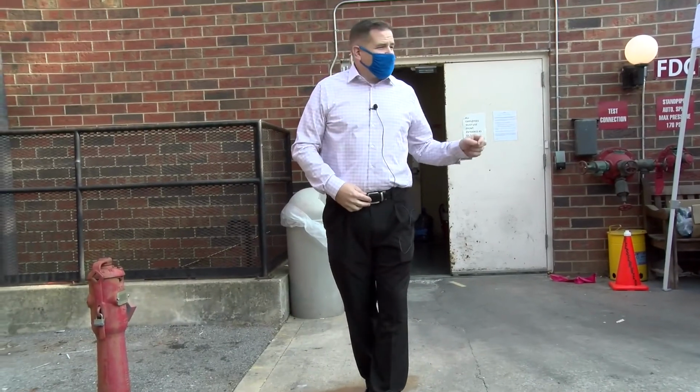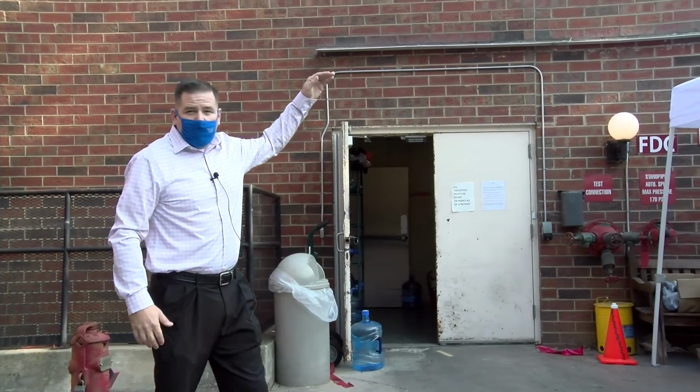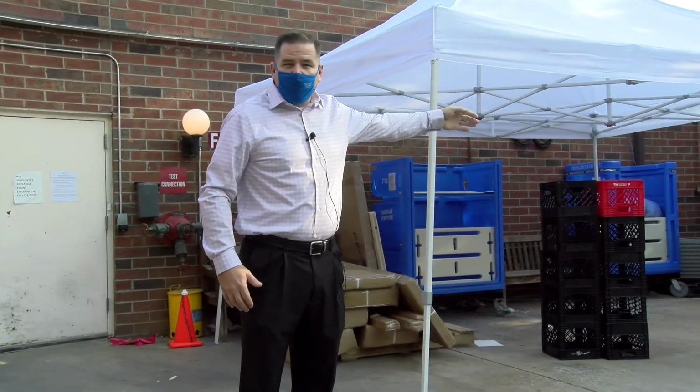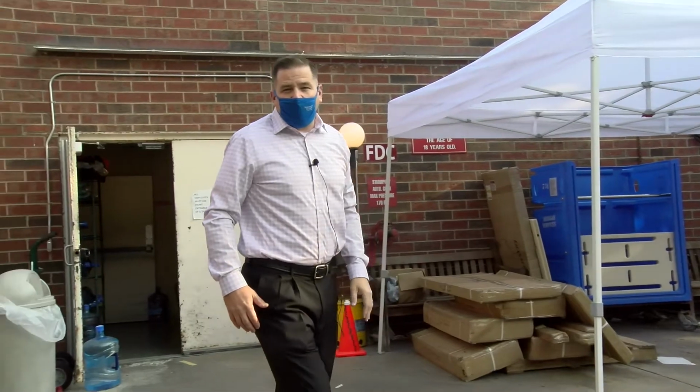So now we've moved outside. We've done some major changeovers here. We've taken the awning off in preparation for getting our refrigerator and freezer placed on the back loading dock. That should come about October 9th.